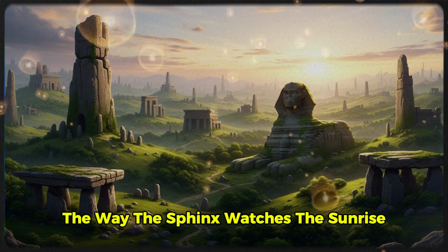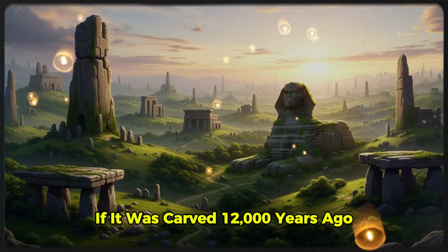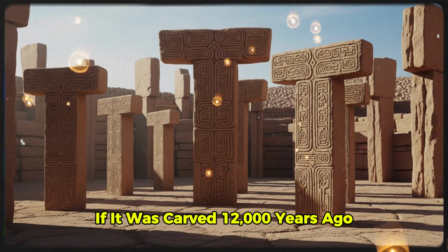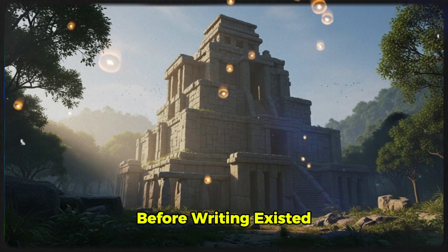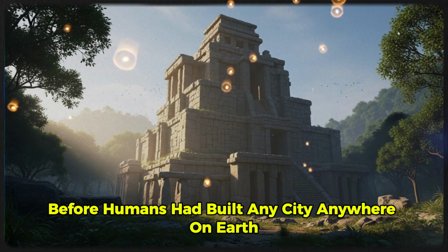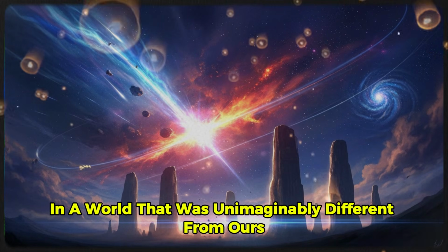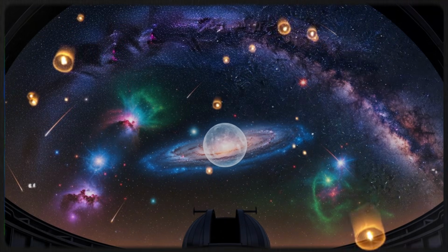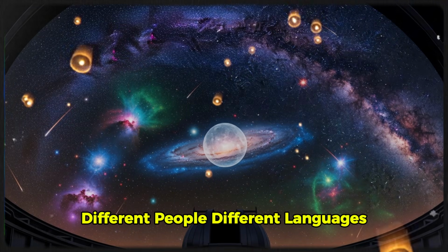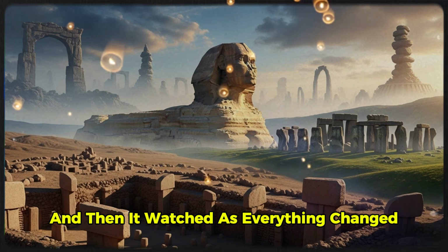The way the Sphinx watches the sunrise is the same way it watched the sunrise when it was first carved. If it was carved 12,000 years ago, it watched the sunrise before agriculture existed, before writing existed, before humans had built any city anywhere on Earth. It watched those sunrises in a world that was unimaginably different from ours, a world with different animals, different people, different languages and beliefs and ways of organizing themselves, and then it watched as everything changed.